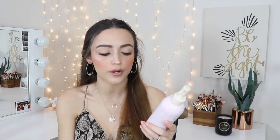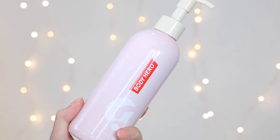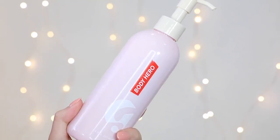Another oily kind of product that I have been loving so much is actually from Glossier. When I was recently in LA, I went to the Glossier store, which by the way is the cutest freaking store I have ever seen. Wow, so much thought went into that whole thing. It's amazing. But the girl that was working there was talking to me about their Body Hero, and she was telling me how much she loved it and how she uses it every day in the shower. She made it seem so good, I had to have it. And I have been using it nonstop ever since, and it is so, so good.